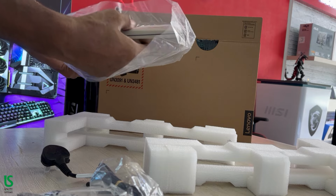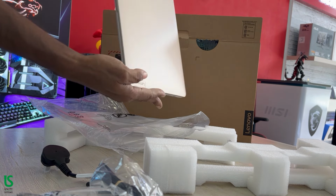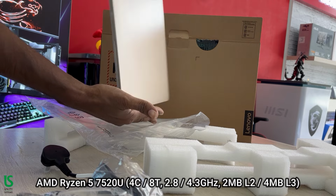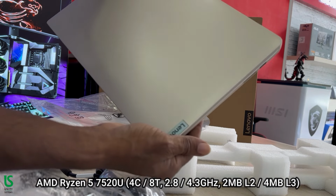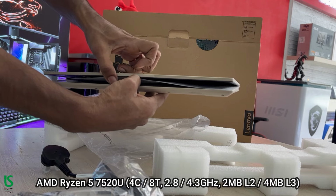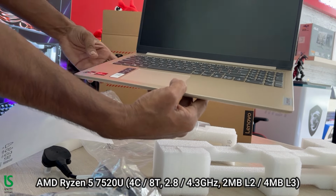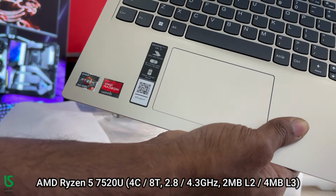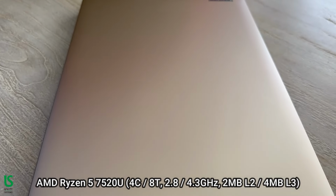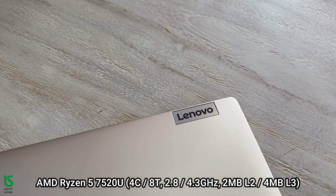Performance. Processor: the AMD Ryzen 5 7520U with 8 threads. It offers solid performance for everyday computing tasks such as web browsing, office applications, and light multimedia use. Clock speed: the Ryzen 5 7520U has a base clock speed of 2.8 GHz and can boost up to 4.3 GHz, which provides good responsiveness for typical usage scenarios.